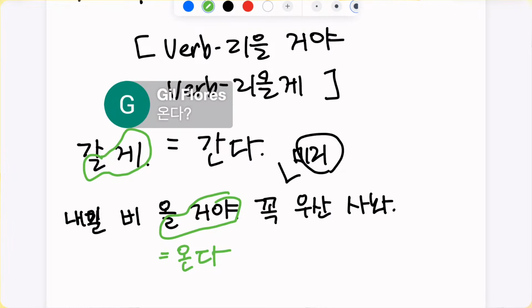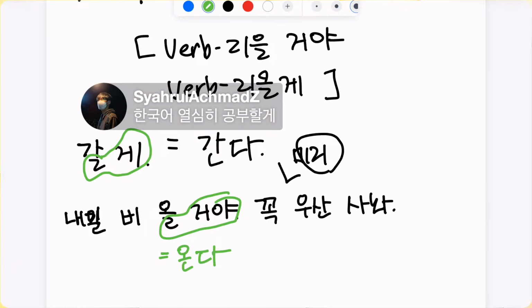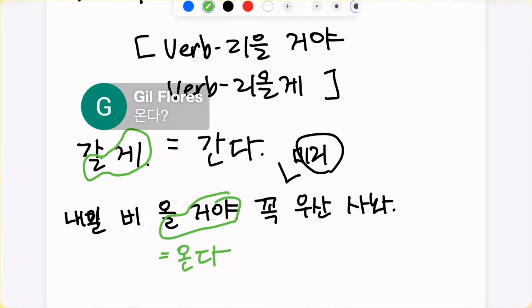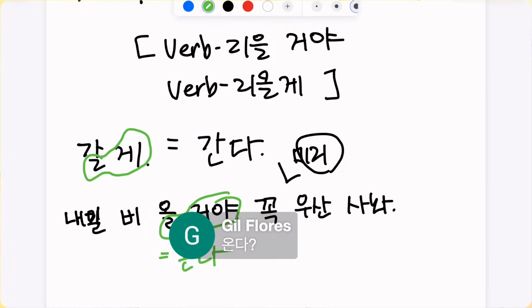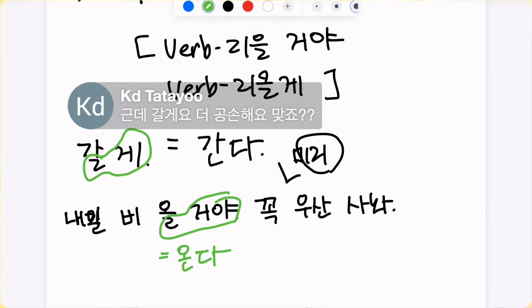그리고 온다? 잠깐만요. 뭐야? 한국어 공부 열심히 할게. 네, 맞아요. 한국어 공부 열심히 할게. 이거를 you can change it to 한국어 공부 열심히 한다. 열심히 한다. 이렇게 바꿔도 돼요. 그렇죠. 온다가 맞아요. 그리고 갈게요가 더 공손해요. 게 엔딩이 더 공손하다고요. It could sound polite. 그쵸. You could say that.